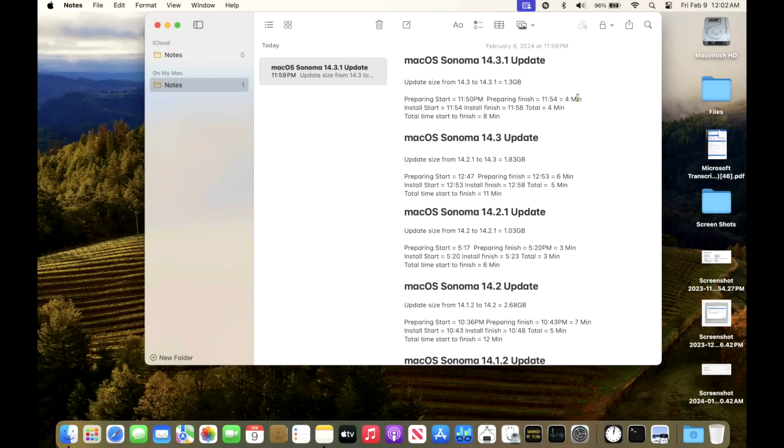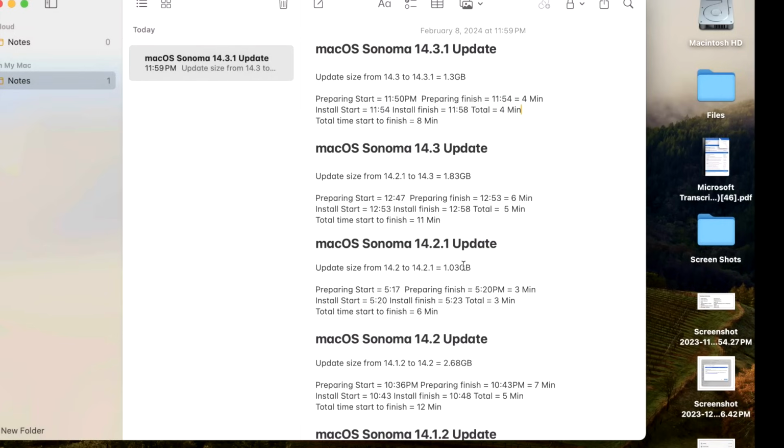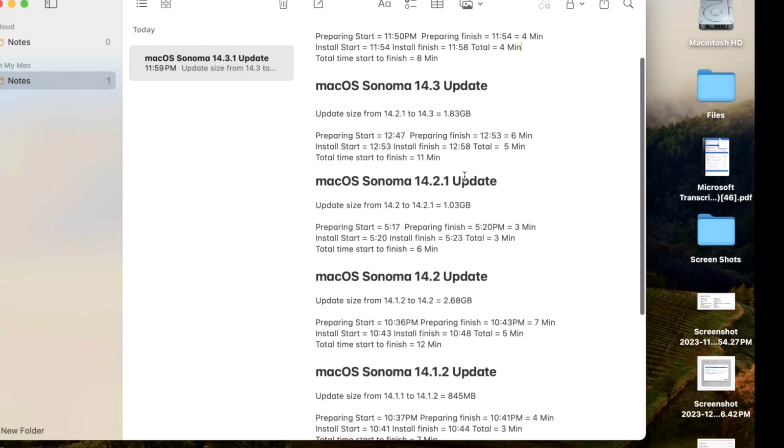How long did it take to install the 14.3.1 update? The size was small, 1.3 gigs, and it only took 4 minutes to prepare the update, even though it started out at 25 or 30 minutes. After it restarted, the installation only took 4 minutes, so a total installation time of 8 minutes, and that aligns with the smaller dot release security updates: 14.2.1, 14.1.2, 7 minutes, 6 minutes, so right in line there.